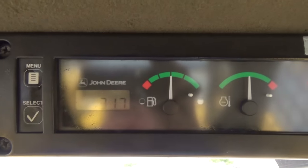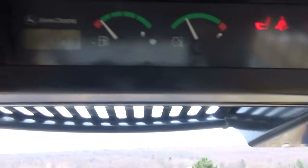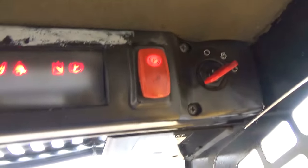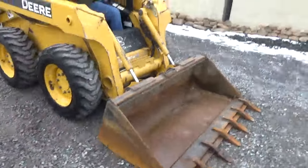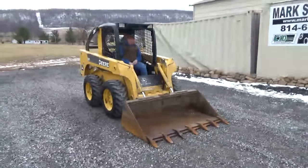We'll go ahead and fire it up here. 317, 1,328 hours. If we go through the menu here, let's go to error codes so everybody can see that. Codes, none, which is what you want to see. Throttle, auxiliary hydraulic control. Just a nice basic skid loader here, but the little 317 packs a good punch, 61 horse, and I believe these are 1,850 pounds of lift. So I'm going to go ahead and fire this machine up for you. We're going to start it, run it, show you that everything does what it's supposed to do.